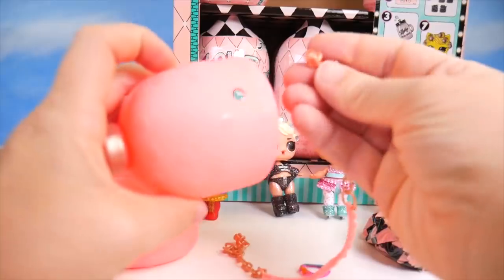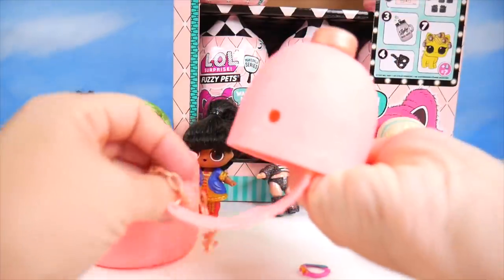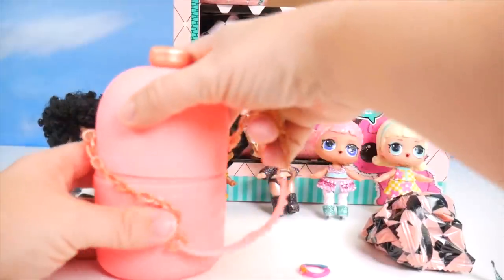All right, I just want to show you how these will go in. It'll pop in to these little holes on the side. Maybe I want to keep my mirror in there, keep my scoop in there. I can go ahead, put that back on.